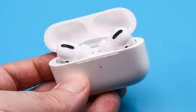Now, the other thing you could also do is make sure to check the battery of your AirPods. Sometimes if there is a low battery, that could be the issue. So you could charge your AirPods for at least 4 hours and see whether that fixes your issue or not. So these are some of the ways to fix.